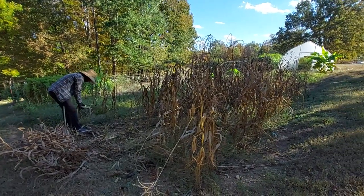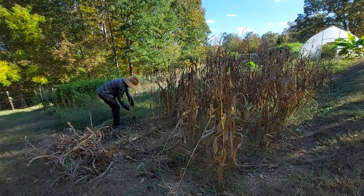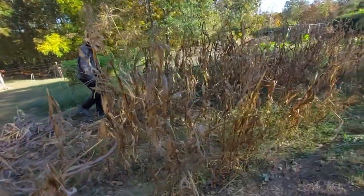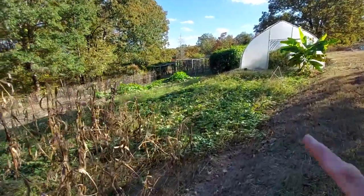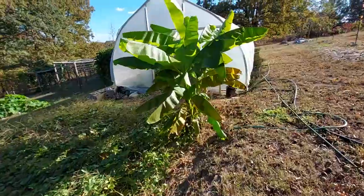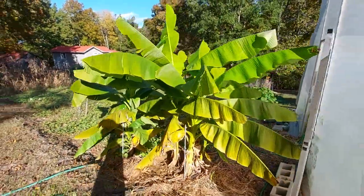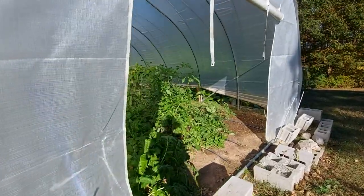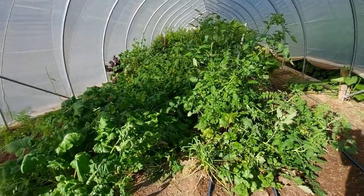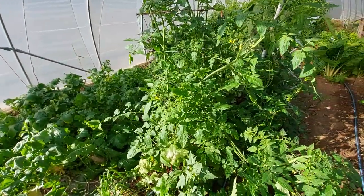We're cleaning our garden in preparation for our winter gardening, and there's a lot still to clean, including this section here, the dried stalks of the corn, and over here there's still sweet potatoes that we need to harvest soon. Here's our bananas. We're going to harvest the leaves soon so we can make use of it. And our greenhouse here, there's a lot of greens that I planted last month, sometime in August.